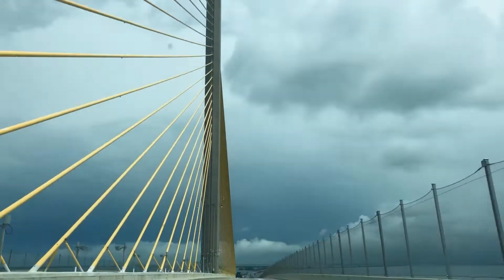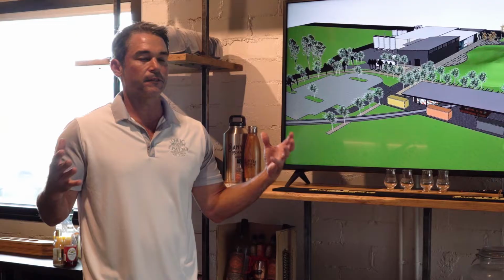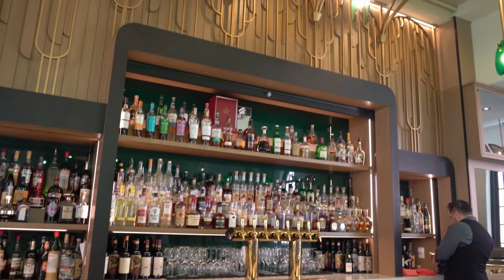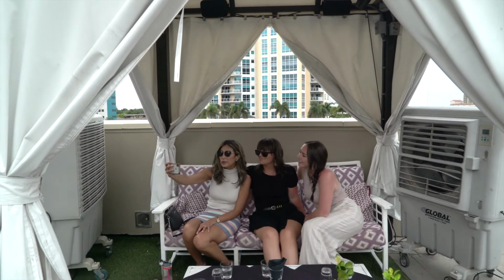We found ourselves on the west coast of Florida and couldn't leave without exploring St. Pete. It's a completely different vibe than your coastal towns. That's why we've mapped out the best bars to visit while here. Follow us along as we check out some top recommended picks from rooftop bars to the newly built urban Stillhouse.